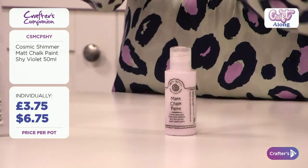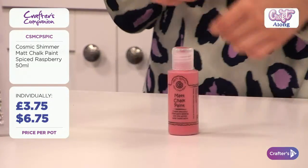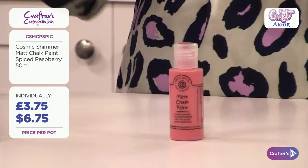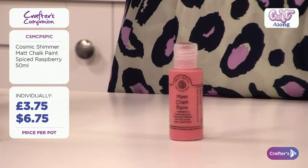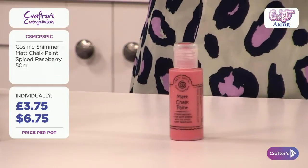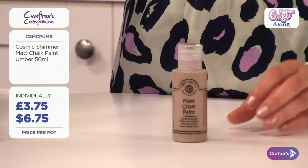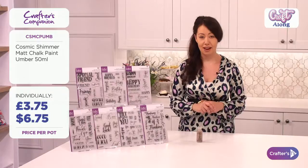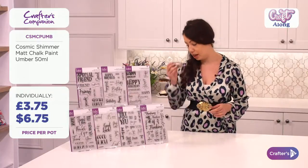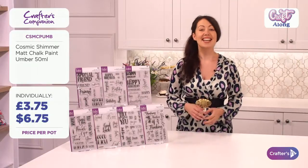We're also bringing to you your spiced raspberry. This for me has got a really lovely almost cocktail colour to it. I think it could give you that wonderful effect of a cosmopolitan, it's a beautiful feel. And then one of those colours that you will use over and over and over again is your umber. It's a beautiful effect that you're going to get with that, and you are going to be using it a lot. This is a colour that you'll use a lot in steampunk amongst others.